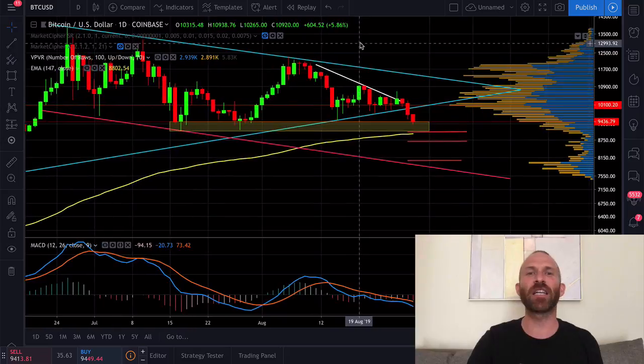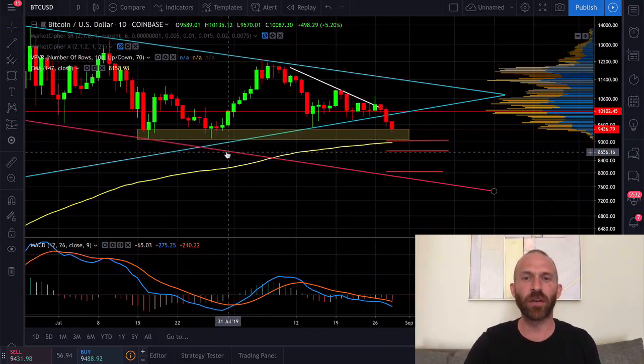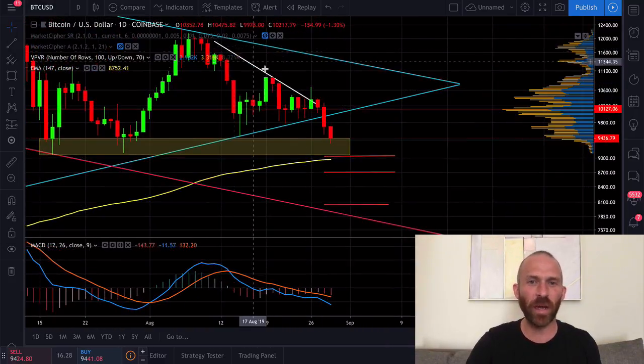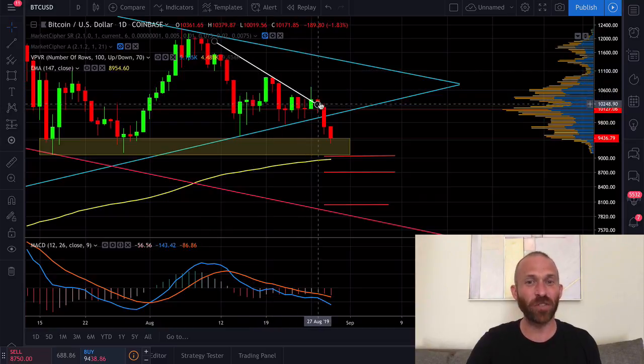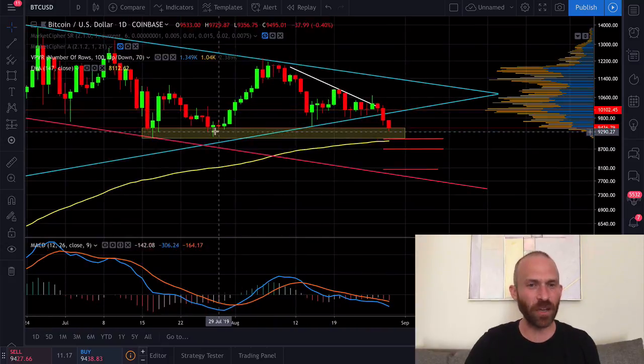Now, this graph looks a little bit more complicated, but let me walk you through it. So we have this blue wedge that we've been in for a while. We just broke out of the blue wedge. Additionally to that blue wedge, you can see this white line right here. It was closing a bit more. So when it got to the end, that was really what caused it to break out. Now, where is it going to? You can see this yellow rectangle right here.